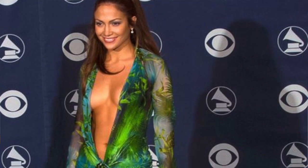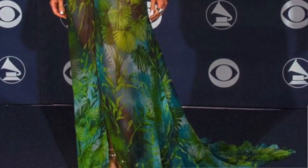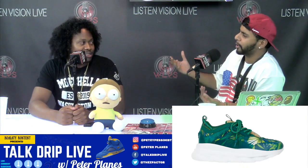So yeah, that's the dress. That's tough. That's the dress right there. He found the dress. But I like the shoe a lot. Concepts definitely did their thing. And shout out to Versace for really pushing the envelope, because you would never expect them to collaborate with a streetwear boutique that isn't on their level. Shout out to 2 Chainz especially.